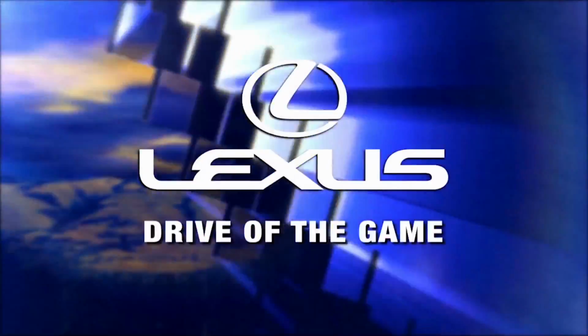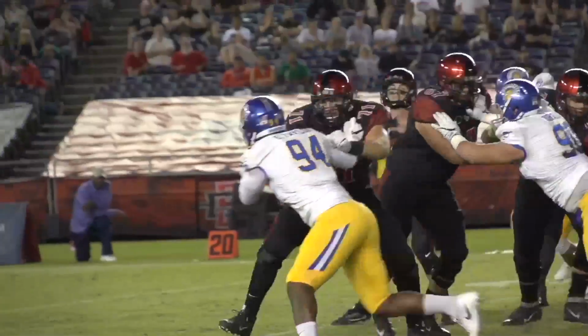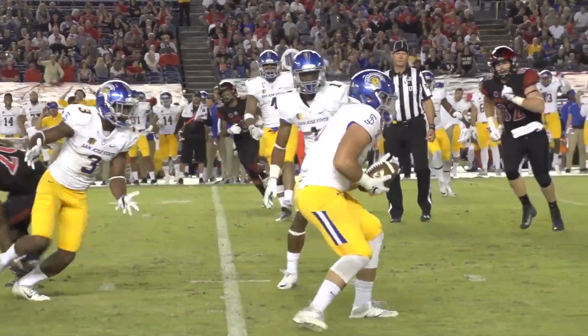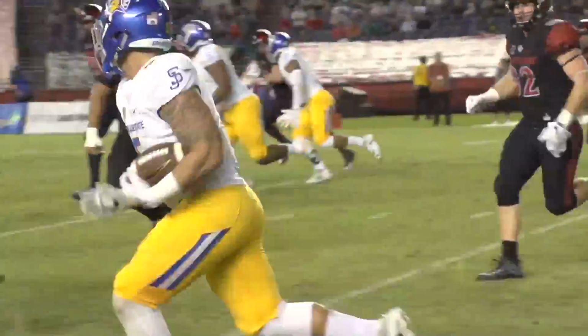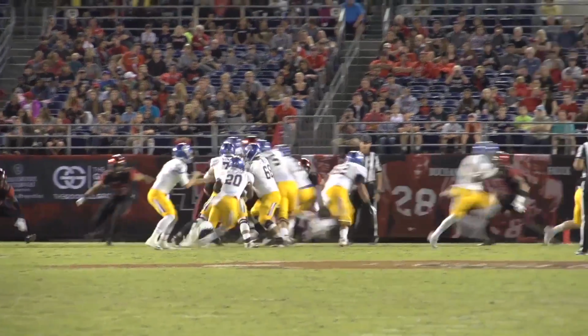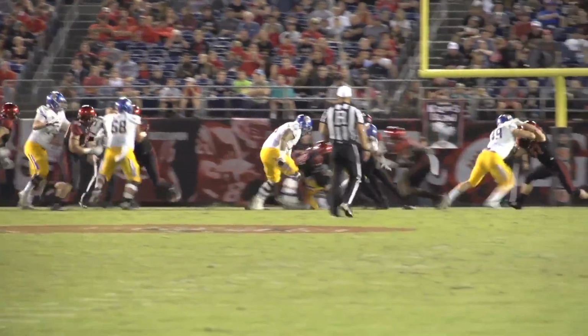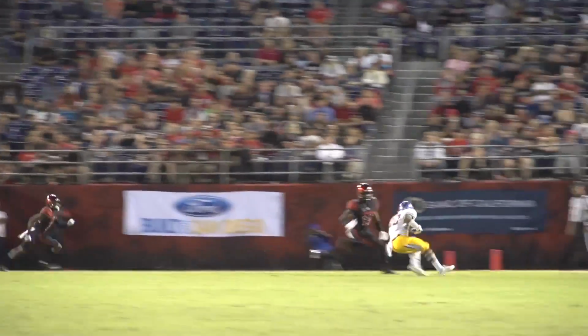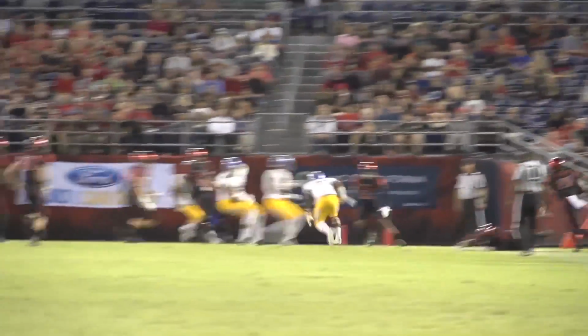On to this week's Lexus drive of the game, and it started with an interception from Frank Genda, who picks off Chapman for just the 3rd time this season, juggling his way on the return to the 25-yard line of San Diego State. From there, the Spartans tried to pound the ball with Malik Roberson, but he's bottled up for a 2-yard gain to the 23. Right back to Roberson in some space with a great cutback left as he scrambles for a 10-yard pickup and a first down to the 13.